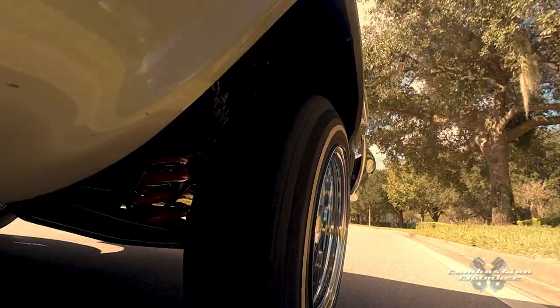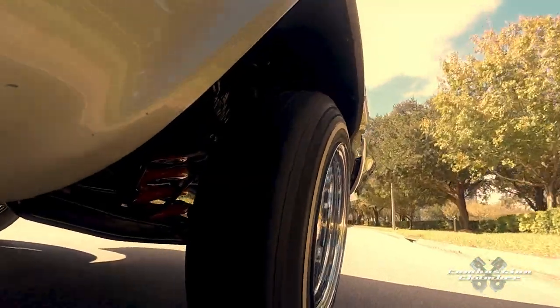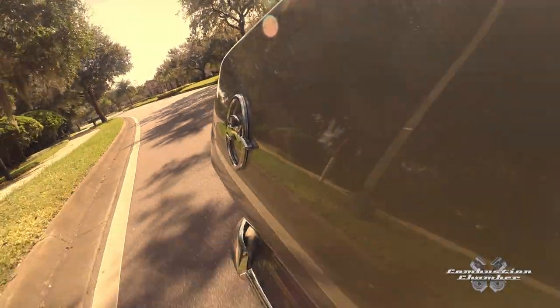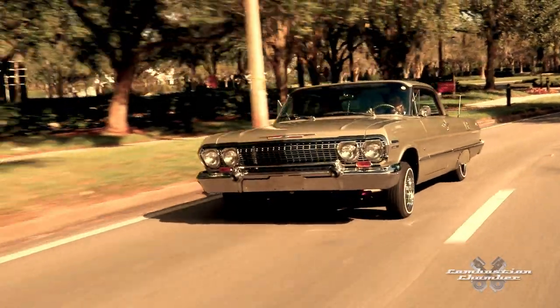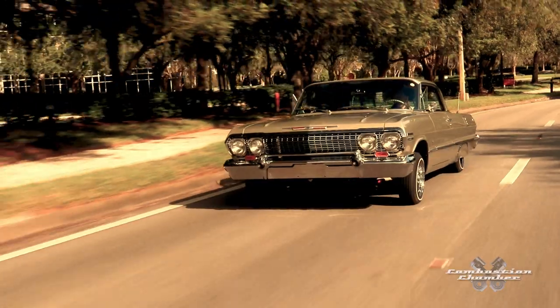Being a lowrider in this area is incredibly rare. What kind of reactions do you get when you take this thing out? I get quite a few. I get honks, I get thumbs up, and then when I start playing with the hydraulics or hitting the switches, as they say, people really freak out because it's not something you normally see in the Central Florida area. There are a dime a dozen over in LA, but in this area, it's really rare to see.